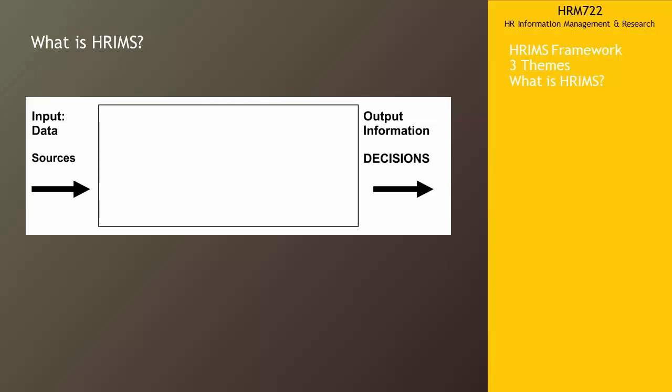Number one answer is employees themselves. And you don't just get it. There's a systematic way of getting data from people. How do you get it? What are some other sources of data that HR can use?